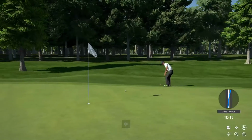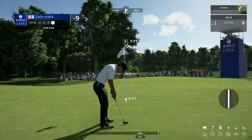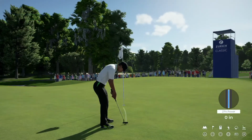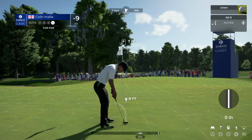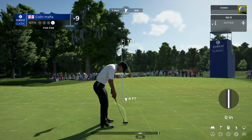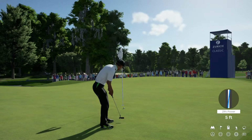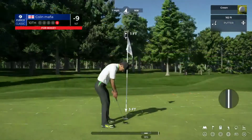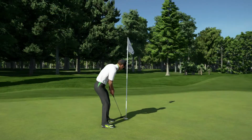No. Well, that's a mistake. Tough to leave that short. 7 feet to the cup. Oh, gee, that line was looking good, wasn't it? And this one will be for bogey.